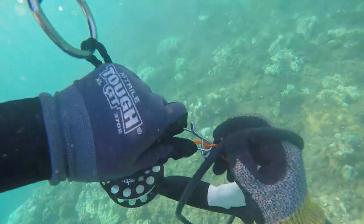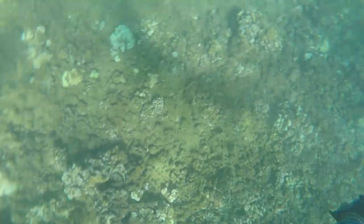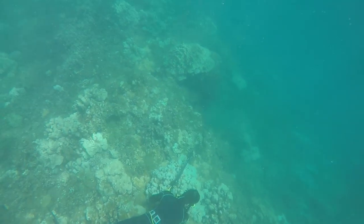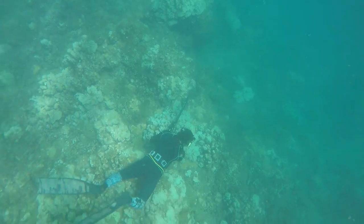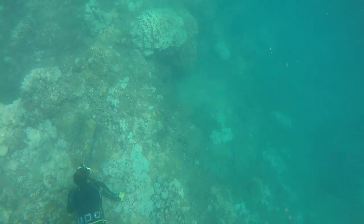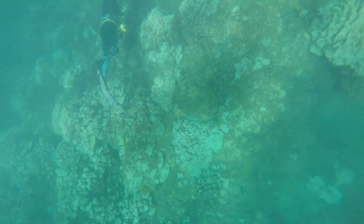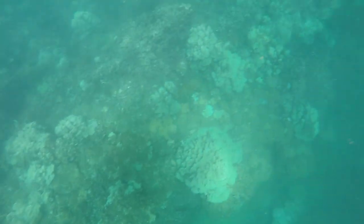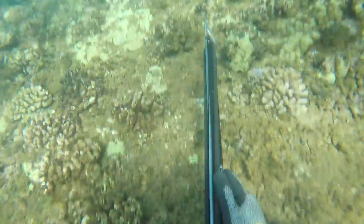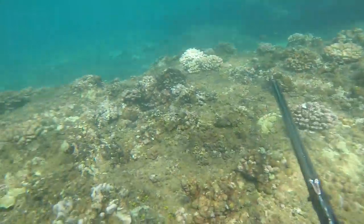So total, I brought three weapons, the three-pronged pole spear, the 120 centimeter gun, and the 90 centimeter Pathos. It's always good to clip the weapons that you're not using on the buoy, although sometimes I bring my three prong with me. It just gets out of the way, one less thing to worry about, so I can just focus on catching fish. And if you guys would like me to do a video to go over how exactly you put those clips on your buoy, then please comment that down below and I'll do a video and go over that in the future.